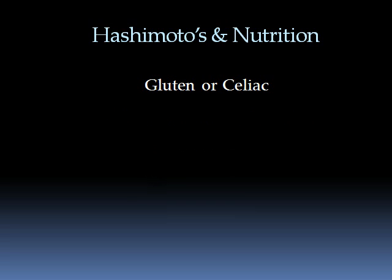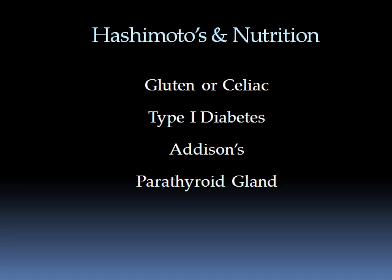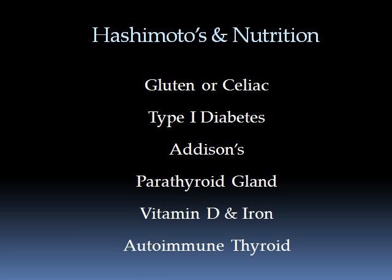One is type 1 diabetes. Another is Addison's disease, which involves the adrenals. Another involves the parathyroid gland within the thyroid itself, also associated with vitamin D deficiency and also an iron deficiency. And then, of course, the autoimmune thyroid condition is associated with celiac and gluten.